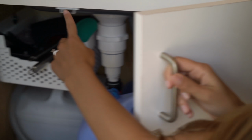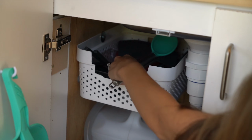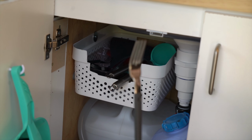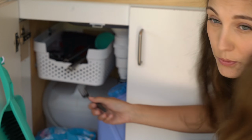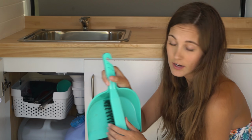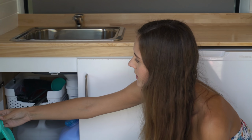We have these magnetic catches that hold the doors. So there's our utensils, any cutlery. We have 4 forks, 4 spoons, 4 knives, and we really only use 2. So we're thinking of donating it to someone if we find the right person that needs it. Also, who needs a vacuum in the van, just have this little handy broom and dustpan.